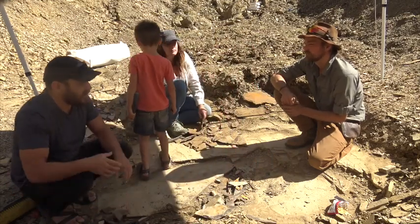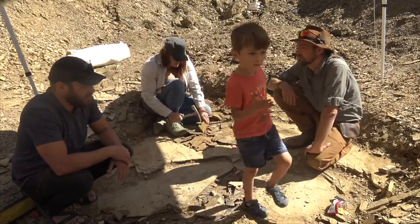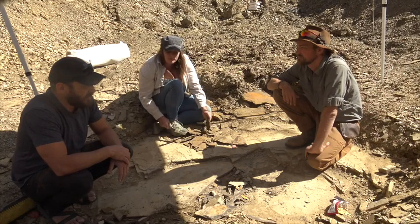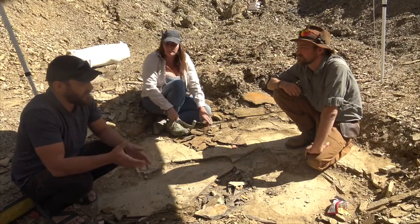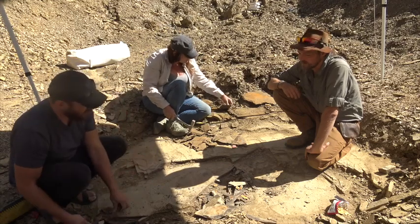It's hard to say exactly how an environment affects the way the animals grow, but like I was saying earlier, in general things here are unique because it was an island. It's true. That's cool.